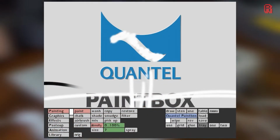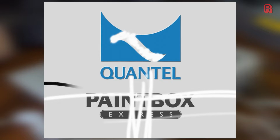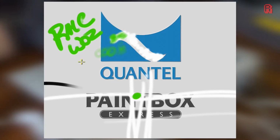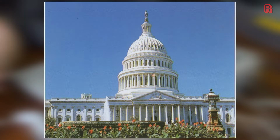What does this 96 model offer that the Harriet didn't? The Express was a bit of an upgrade from the older system. The CPU was upgraded to a 68040, and it has 64 megabytes of RAM on the main CPU card, and there are also a lot of other expanded cards in there which provide more hardware accelerated functions. One of the really quick things that you could do with a Paintbox was using the stencil. You could protect or allow you to paint in places of the picture that you want to concentrate on.